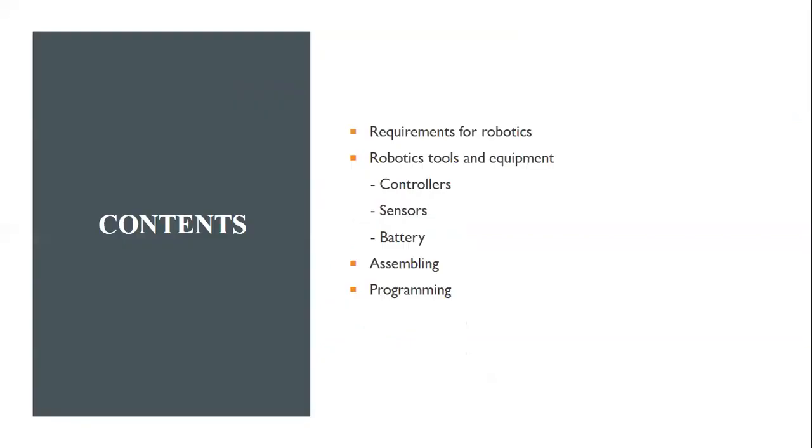So for this presentation, what we're going to actually go through is requirements for robotics, robotics tools and equipment, particularly controllers, sensors, batteries, etc. We're going to go through assembling, and we're going to also go through programming.